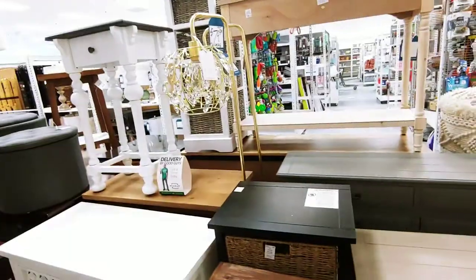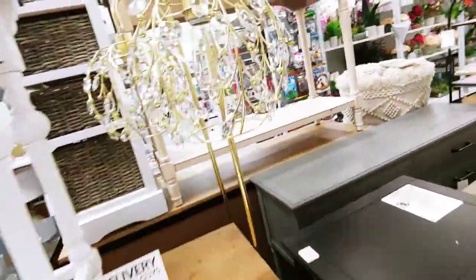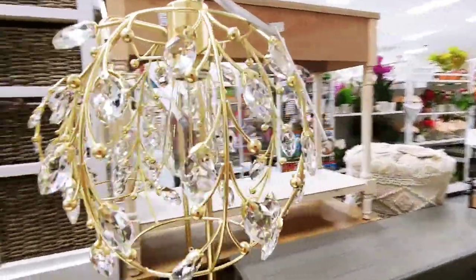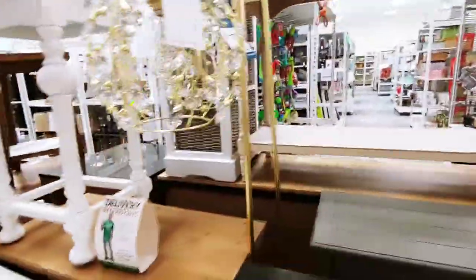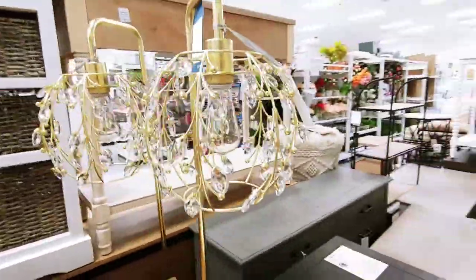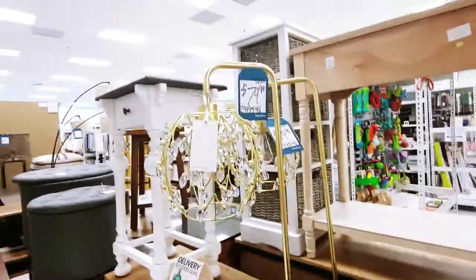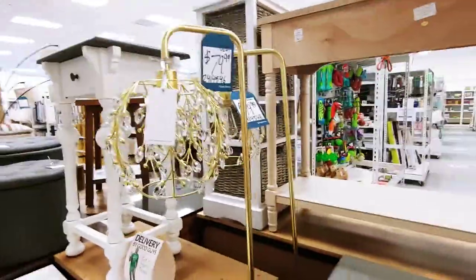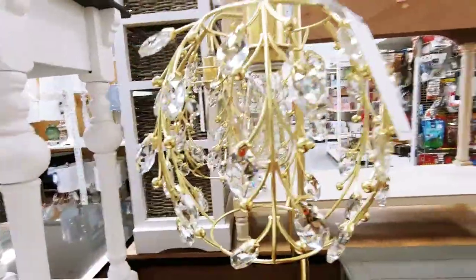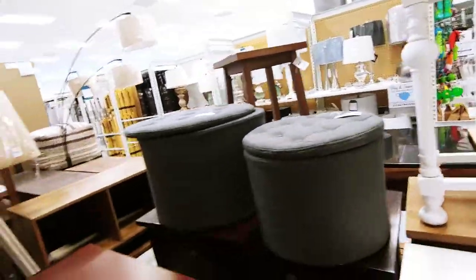Oh, look at this lamp. You gotta go on both sides. They had two. Very pretty. Look nice in like a bedroom. A very girly look to it. Hard to see when you got everything tucked in. They do have two. $79. That's nice. That was nice at nighttime with that lit.